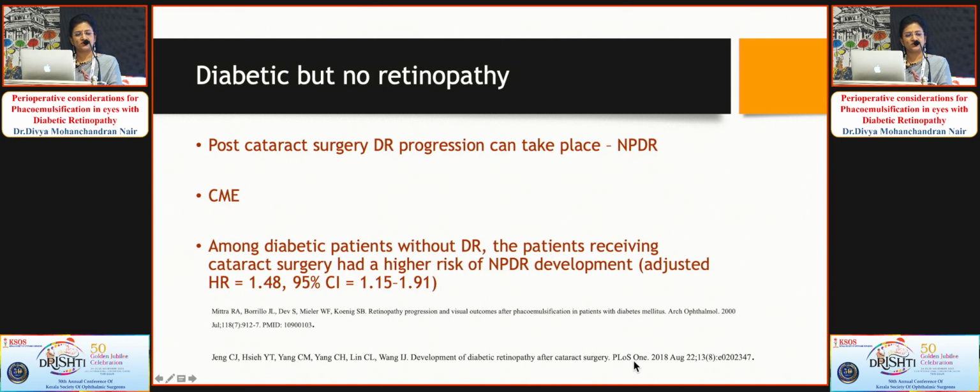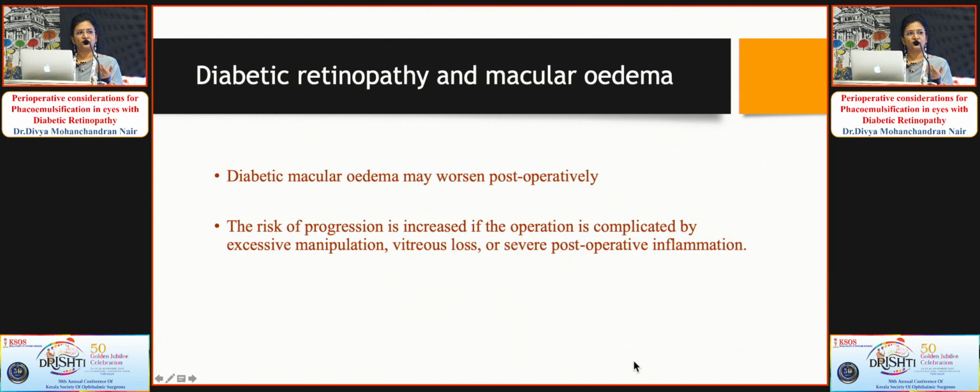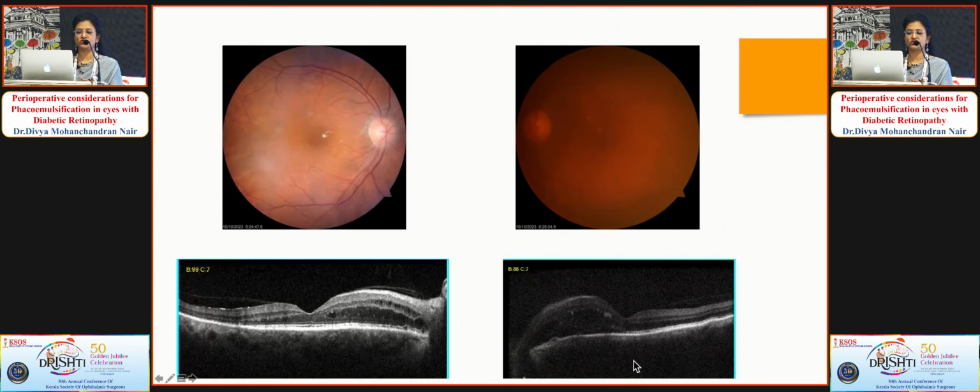So when there is diabetes but no retinopathy, even when there is no retinopathy, after cataract surgery progression has been noted. So here it is very important to follow up and dilate and see the fundus after 3 months or 6 months when the patient comes for follow-up, even though he may be having 6/6 vision. So there might be a diabetic retinopathy progression happening. And of course, when there is macular edema with diabetic retinopathy, diabetic macular edema worsens post-operatively, and the risk of post-operative progression is more if there is more manipulation, vitreous loss, or inflammation.